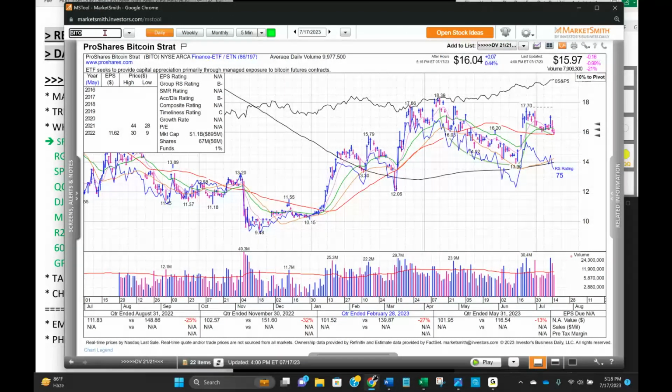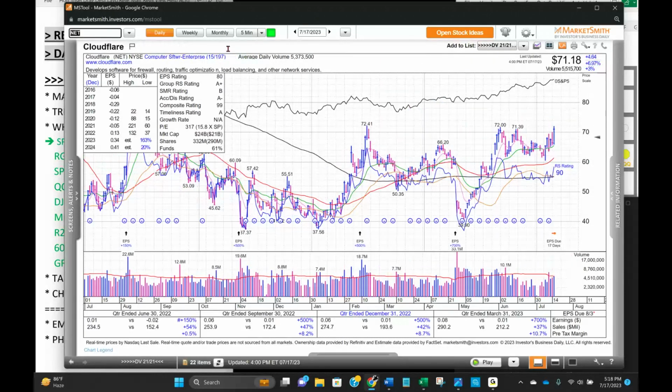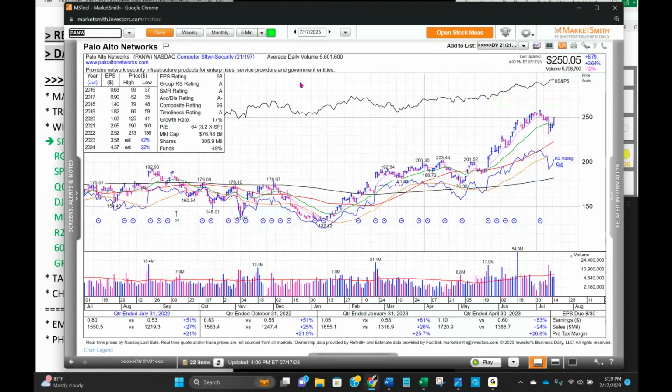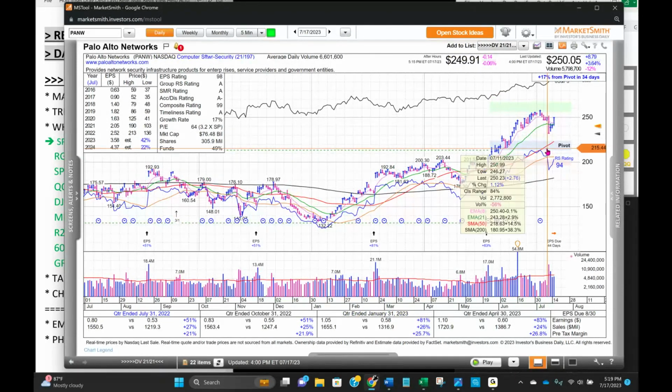Let's start off with things that we don't own, but we're watching, that had good days. NET with a great recovery from this sell-off last week on the supposed news that Microsoft was starting to infringe on the products of some leading security companies. Strong bounce back by that, by NET, also by PANW. You can see the big sell-off. Nobody, absolutely nobody, wanted this stock in the middle of last week, and it's recovered all the losses since then, back up to the 250 level.